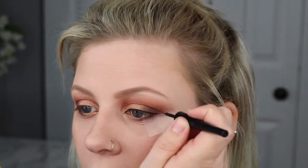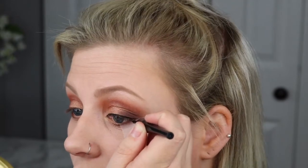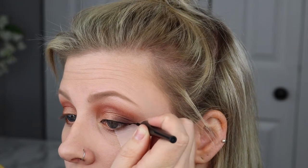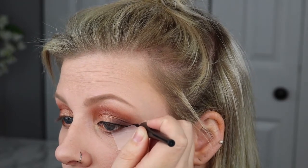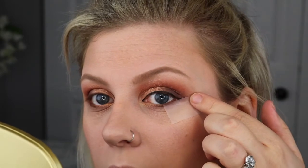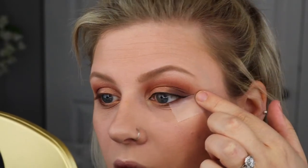And from the corner of my eye, I'm just going to take it and run it alongside the side of the tape, as far as I want my wing to go. I've stopped right about here on my wing.